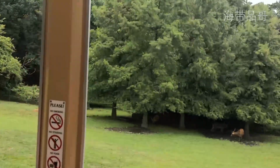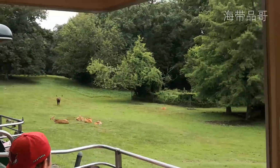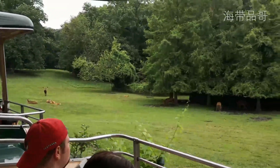Look at the back there. They're from India, and Barasingha means 12-tined in Hindi. That means they can have up to 12 points on their antlers, so start counting.